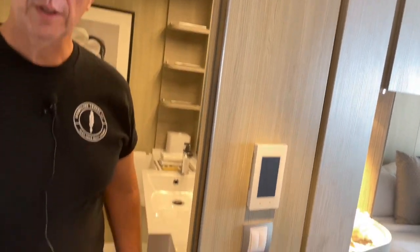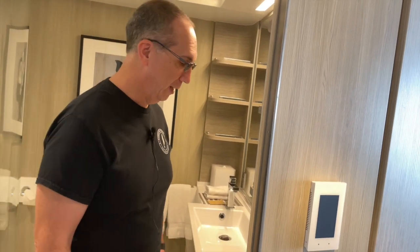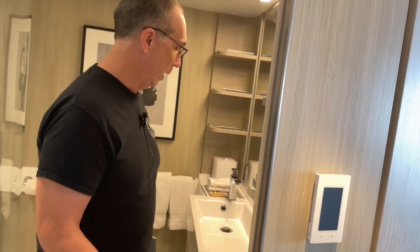Let's take a look. Now, like with most cruise ship bathrooms, the floor is a bit elevated, and so we do have to take a step up. Try to remember that if you go to the restroom in the middle of the night, don't stub your toe. Make sure you take an extra big step. Okay, the Celebrity bathrooms are really nice.